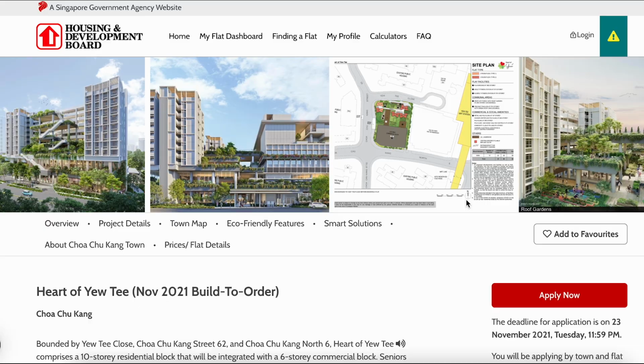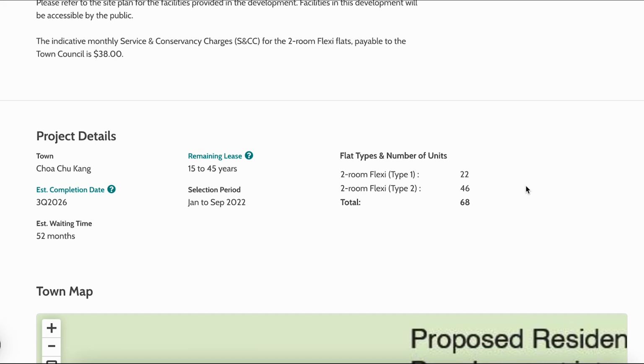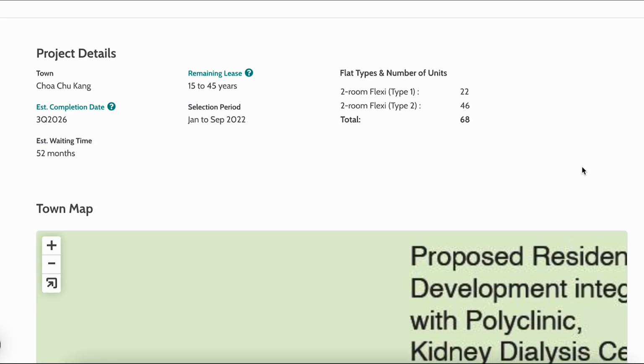Alright folks, welcome to the 2-room flexi BTO plan for this November 2021 project, and I'm going to kick off this 2-room flexi analysis with the first 2-room flexi flat, which is Choa Chu Kang. It has an estimated completion date of 3Q 2026, estimated time 52 months, remaining lease between 15 to 45 years. For the Choa Chu Kang project, it's only available for senior citizens.